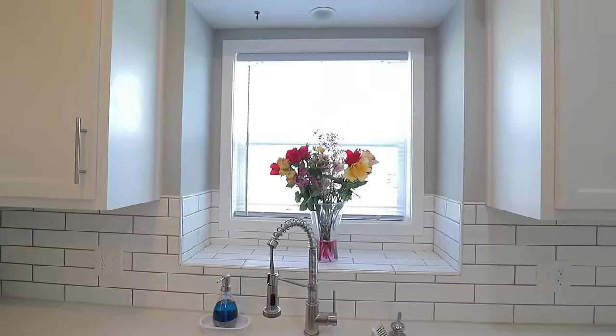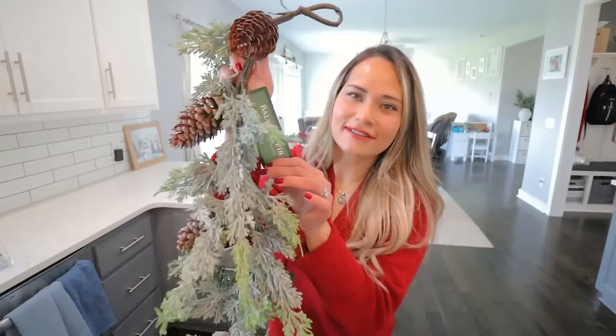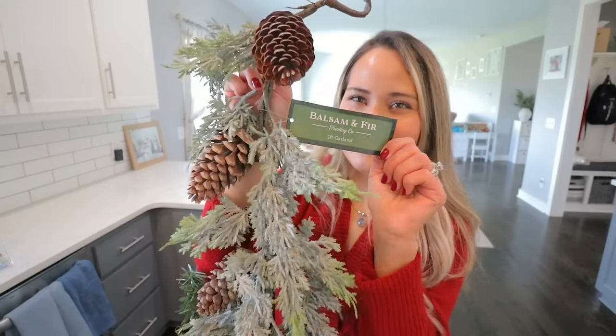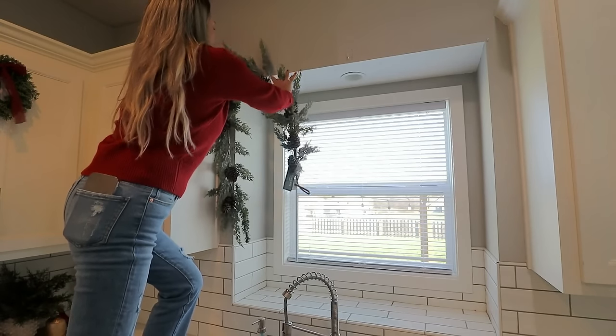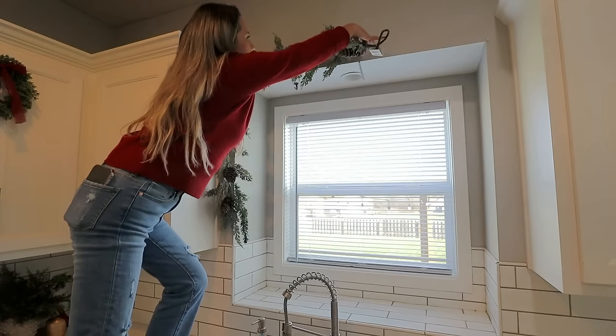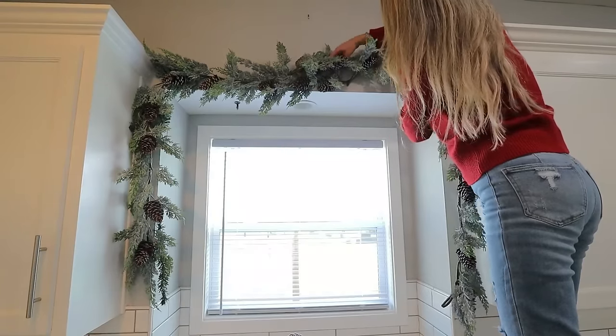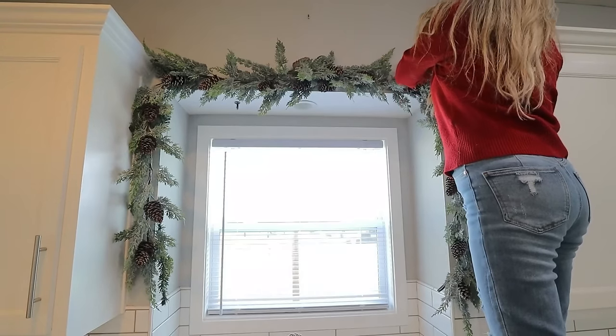Moving to the other side, this year I really wanted to add a garland onto this window. It's a large space that is deep enough to add some decor. So first I'm hanging up the garland, and I'm using a command hook on top to hold it. This garland is by Bolton & Fir, and I got it at Marshall. It looks very realistic, and I love the coloring on them, how they have that almost turquoise bluish undertone to them, and I think it feels so organic and natural.